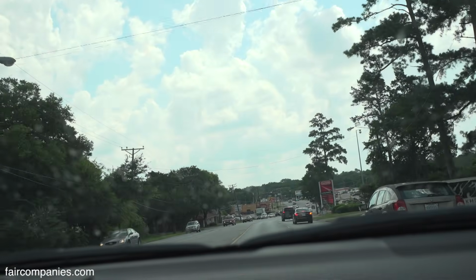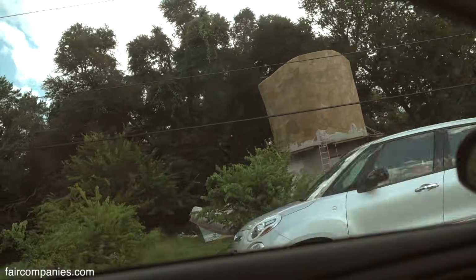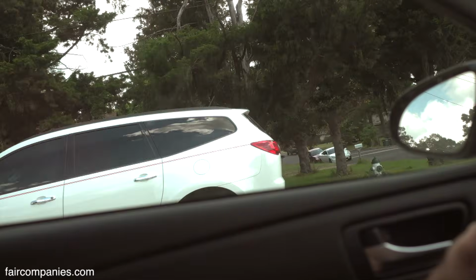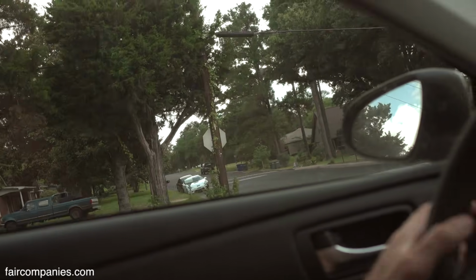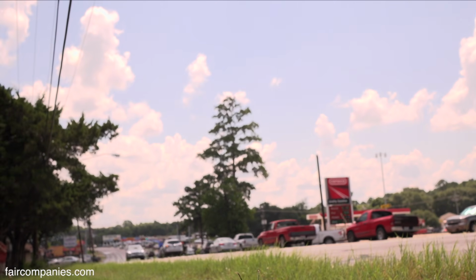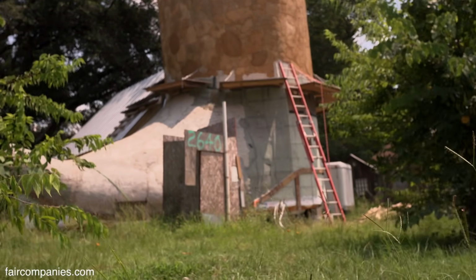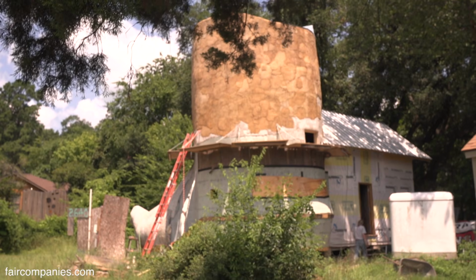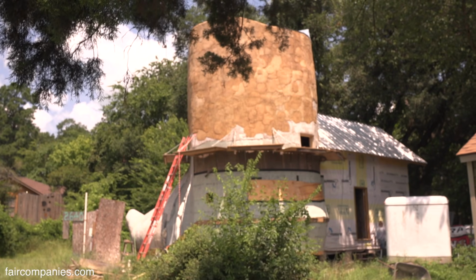I normally build in marginal neighborhoods because that's where the housing is needed, first of all, and also there are no deed restrictions. If I try to build in a subdivision that has deed restrictions, build a house out of trash, people get a little bit annoyed at that, and so I don't get to do that.